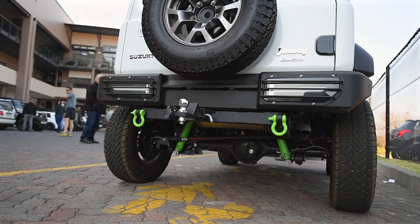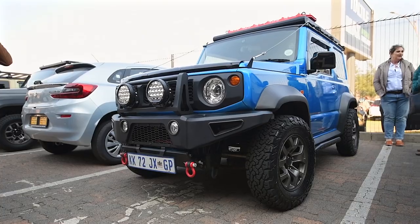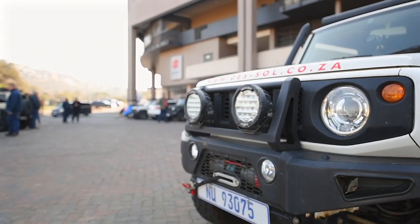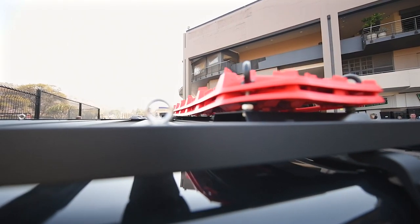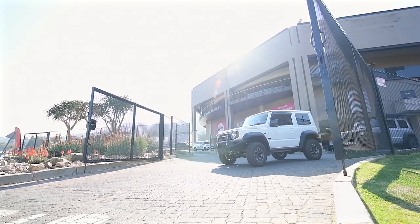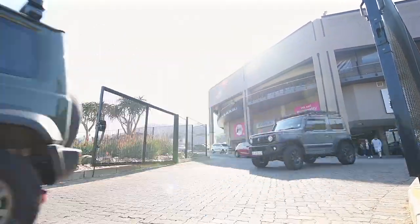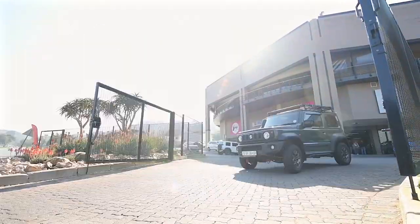As we arrive at Suzuki Bassonia, we're greeted by a spectacular sight, a fleet of Jimnys in all their vibrant colors and unique setups. Enthusiasts gather around, eagerly anticipating the adventure that lies ahead on the open trails. And so the Suzuki Bassonia workshop event commences. Let the fun begin.